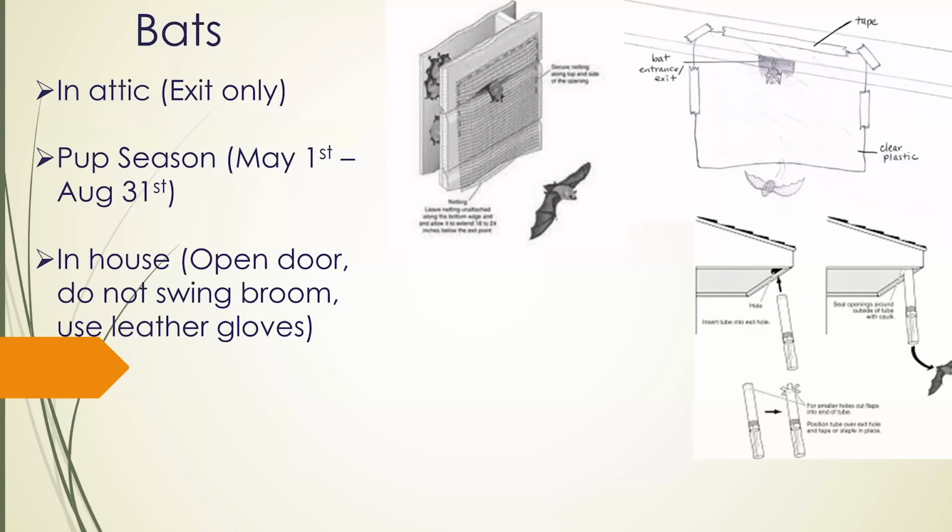Bats. We also get lots of calls about bats. And the thing we want to emphasize is that bats do not chew holes into your housing. They find an entry, because it doesn't take much space for them to gain access to your attic or even into your chimney.